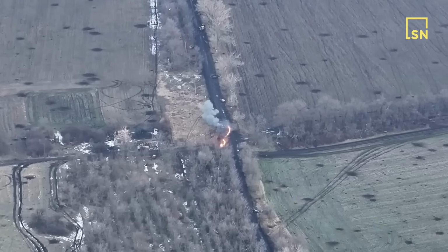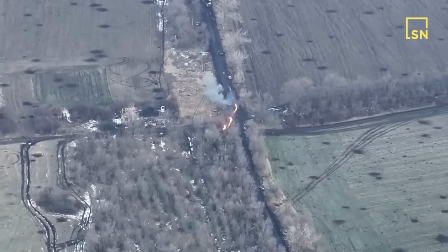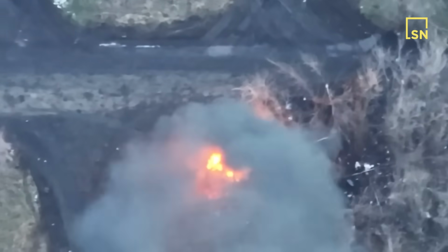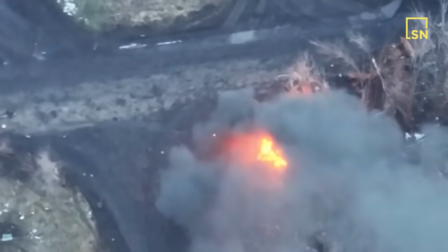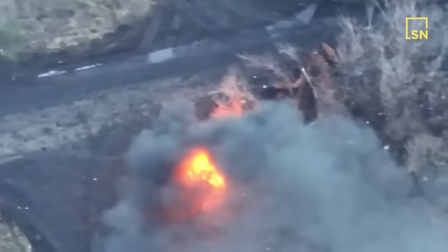The hit is successful. First a tremor, then smoke rising from inside the vehicle. Shortly afterwards, flames engulf the entire truck. From now on, the vehicle is just a piece of junk.